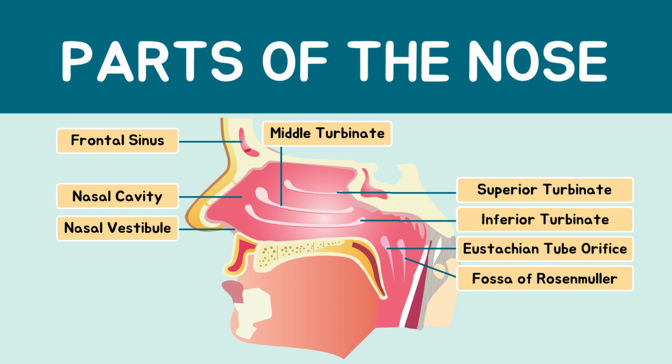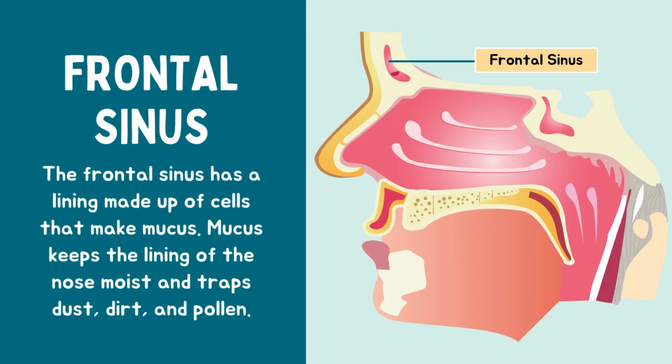Parts of the nose are frontal sinus, nasal cavity, nasal vestibule, superior turbinate, middle turbinate, inferior turbinate, eustachian tube orifice and fossa of Rosenmüller. Frontal sinus. The frontal sinus has a lining made up of cells that make mucus. Mucus keeps the lining of the nose moist and traps dust, dirt, and pollen.